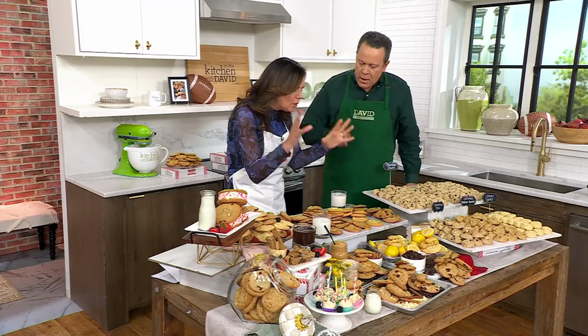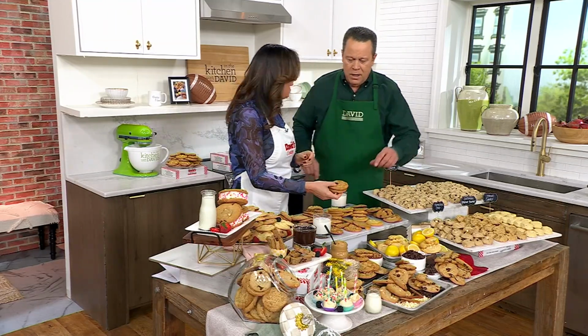And I can taste it. But balance is the watchword. Right? Not too sweet again, because David's Cookies, we are a cookie dough company and we know how to do it right. Home style. Now, how about peanut butter oatmeal?